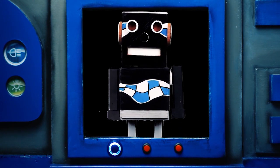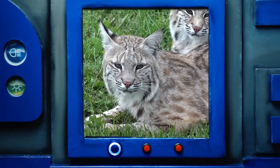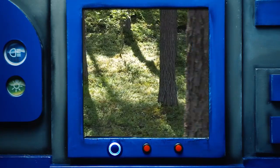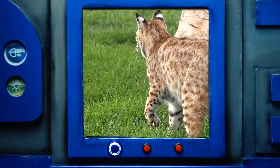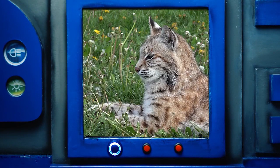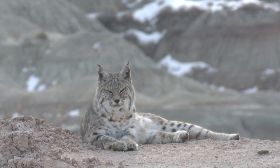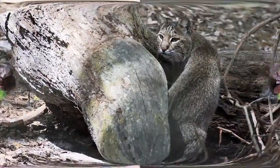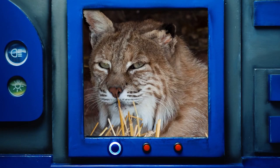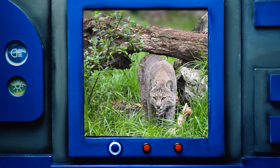Zot the robot at your service. Activating excited voice. Bobcats live in forests, mountains, woodland areas, and deserts. Bobcats quietly sneak up on their prey and then pounce. They live alone except when they mate. Each bobcat has an area of land that it protects. Other bobcats avoid this land. Bobcats have one main den in their territory and several smaller dens. The main den is often in a cave. Smaller dens might just be a few rocks or an old tree.